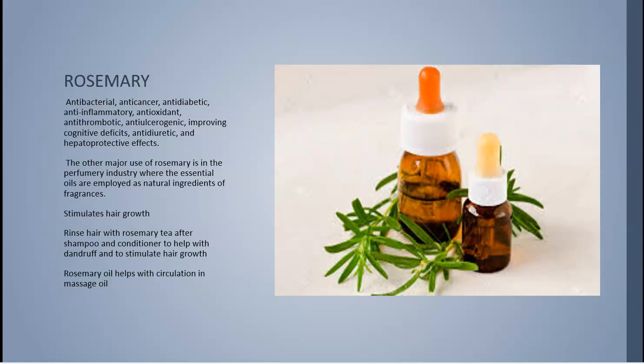And one of the main things that they use rosemary for naturally is to stimulate hair growth. So shampoo your hair and put on your conditioner, and then take some rosemary tea, make sure it's not too hot, and then pour that over your head, and that helps stimulate hair growth, and it also helps get rid of dandruff, the nasty flakes that you might get, and it could help with psoriasis on your scalp as well.